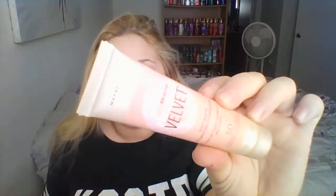Okay. The next foundation I want to tell you guys about, since I've been trying a lot this month, is the Maybelline Dream Velvet Soft Matte Hydrating Foundation in the shade number 50, Creamy Natural. I love this foundation. It's so soft feeling. It's so creamy. Like it says in the name, it's creamy, but it's matte. It's so nice to the skin. It feels very hydrating. I don't know how they do it, but this is actually a wonderful product.